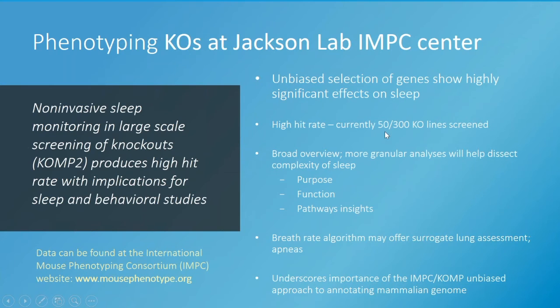Again, of those 300, 5 of them were some of the biggest changes in sleep ever found for any knockout, even when people picked their favorite sleep-related genes. This information is all available at mousephenotype.org. All information throughout the KOMP2 and the IMPC is made publicly available, so any of you all can look at that in detail if you wish.